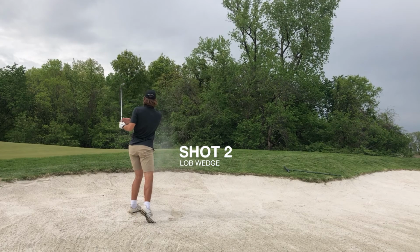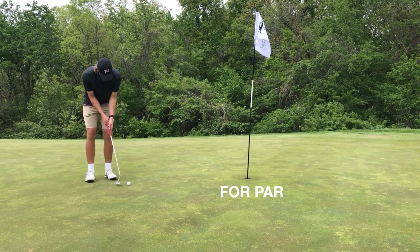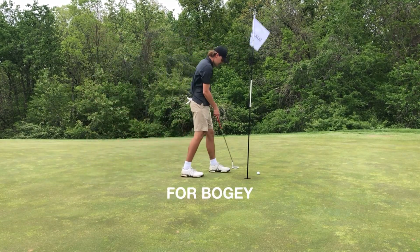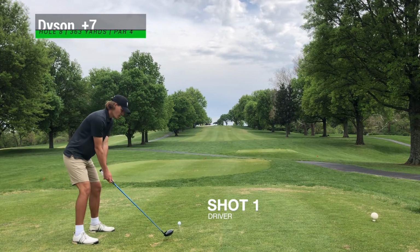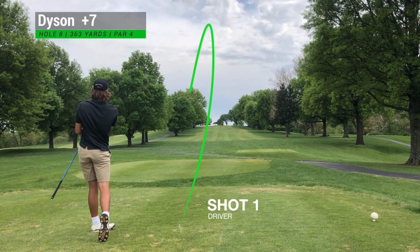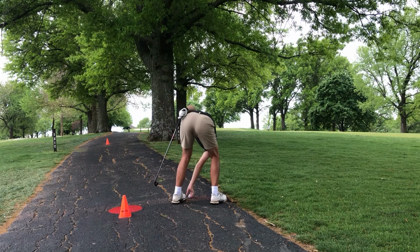I responded pretty well from those 2 double bogeys, but chunked a little 8-iron into that bunker, but thought I was going to be able to get up and down. Just pulled that putt. Had to settle for bogey. So we are right now 7 over through 7 holes. It's not looking good for our first break 80 challenge, but we're about to bounce back, I promise.